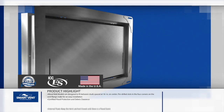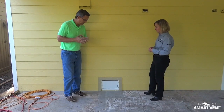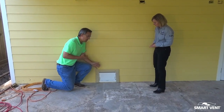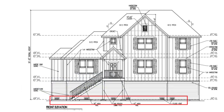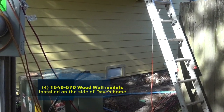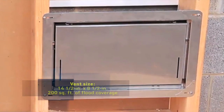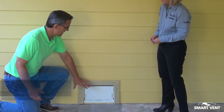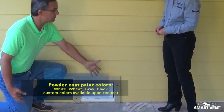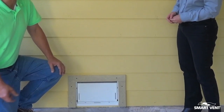So Dave, you chose for your home the 1540-570 model that fits in between the stud walls. Can you tell us a little bit about the installation process? Well, it was actually pretty simple. We've got 10 of these on the house, and this past weekend I installed all 10 in just over an hour. They are stud spacing 16 inches on center, and you built it to where it fits perfectly right between them. So all we had to do was cut out a little bit of the siding, and we literally popped it in, screwed it in, and put the trim around it. And it took almost no time at all. It's one of the easiest things that have gone in on this house.